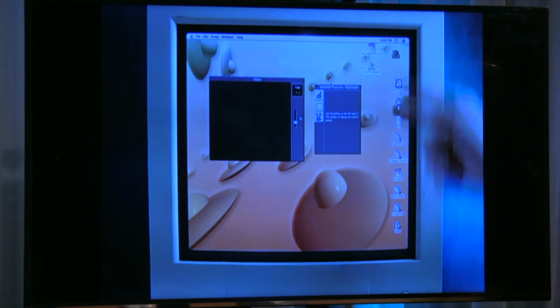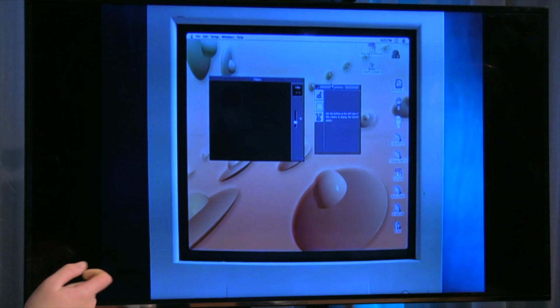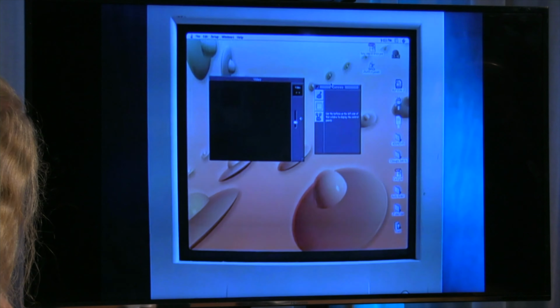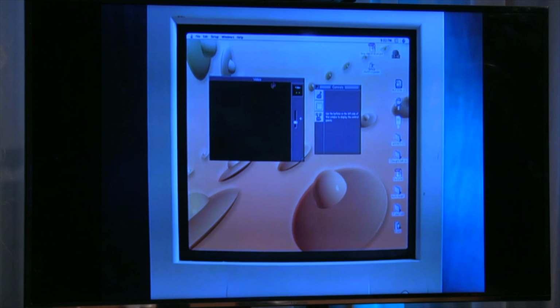Not in HD quality. Yeah, sadly these things were invented way before, well no. They never really are able to do HD. Also, it's kind of squished right now. 4x3. Yeah, it's kind of part of it. So yeah, it should be fun.